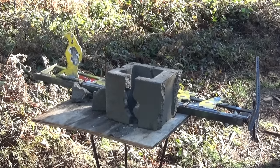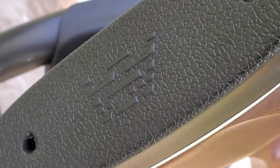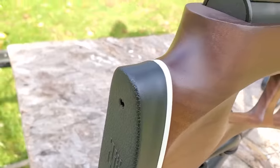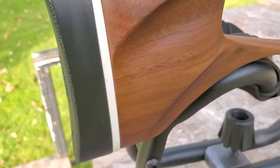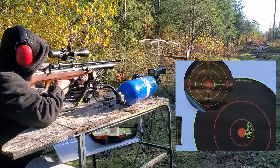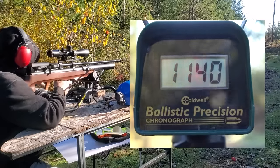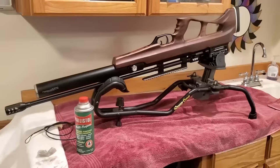What's so crazy about this PCP is that not only is it regulated and has extremely good accuracy, it's nearly recoilless. So I'm not sure how they did it. I guess probably that muzzle brake has a lot to do with it, but it surprised the heck out of me the first time I shot it. So this is slinging out a 50 caliber at 1100 feet per second, depending on which weight slug you use. Very easy to keep on target.